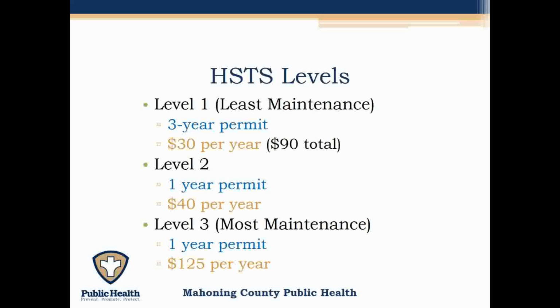Those systems that already have a service contract have a 1-year permit period, and the cost that they're going to have to pay to the health department is $125, okay, in order to have this permit and to operate their system correctly.